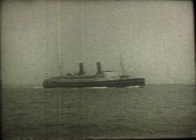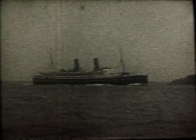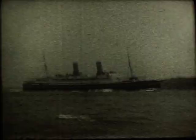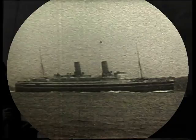Quality varies from rather grainy, particularly the older film like this, to very sharp images taken more recently. Some film has been included before in my DVDs, but a lot has not previously been released.